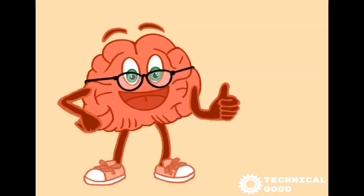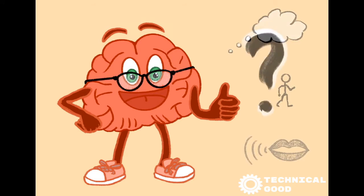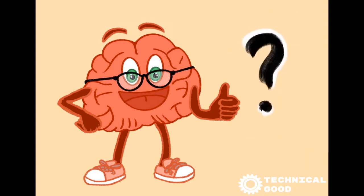Your brain is quite awesome. It can process manifold things. For instance, your brain allows you to think, move, and speak. But how do we know which part of your brain is responsible for this? There are various techniques that help brain researchers to look at your brain.